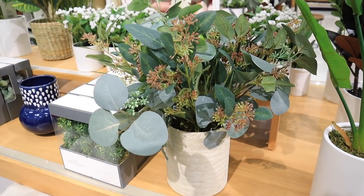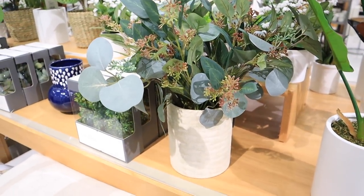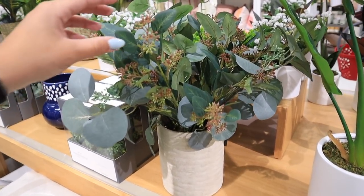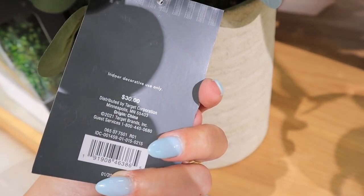So it's no wonder why they are restocking the wreath for the summer, because they're bringing in this new really pretty plant. It's also a great size. It's not too big, not too small, but would be wide enough to work on a table if you needed a little table centerpiece. This arrangement is also Studio McGee by Threshold, and it is $30.